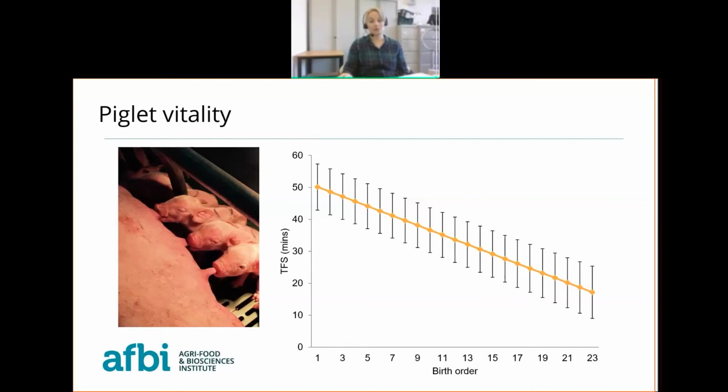When we looked at birth order, piglets with a low birth order, so those born earlier in the farrowing process, had a greater probability of receiving a higher vitality score. So that was to be expected. But what we did see, which is shown here in the graph, is that time to first suckle was actually shorter for piglets born later in the farrowing process.